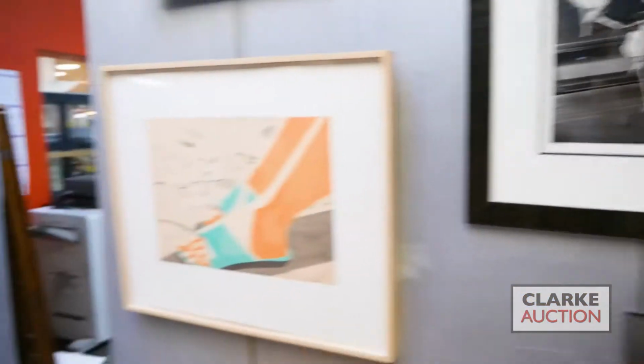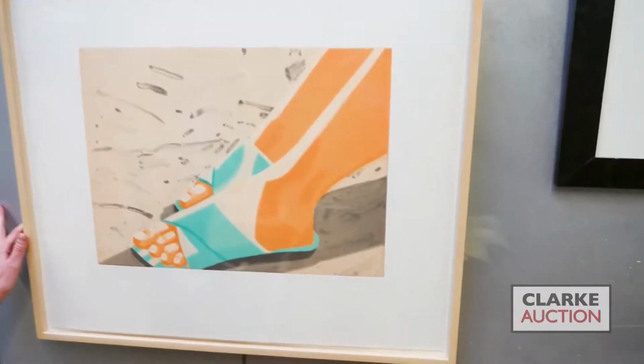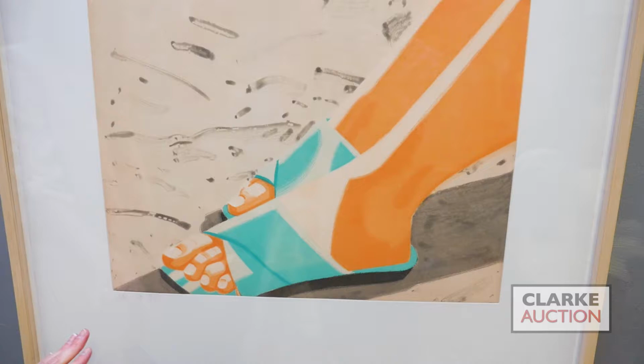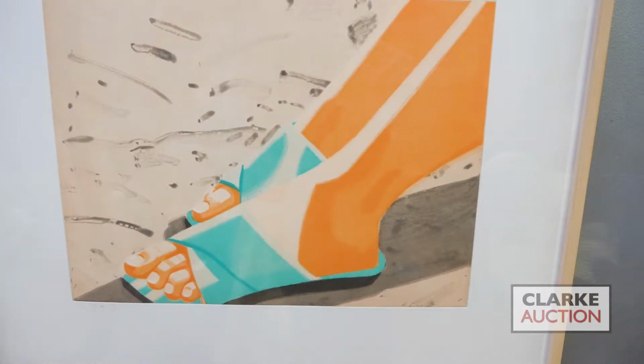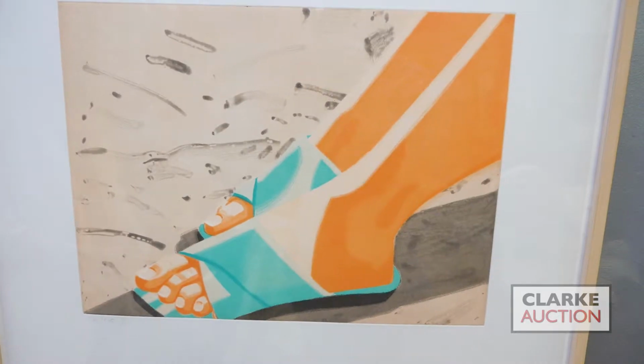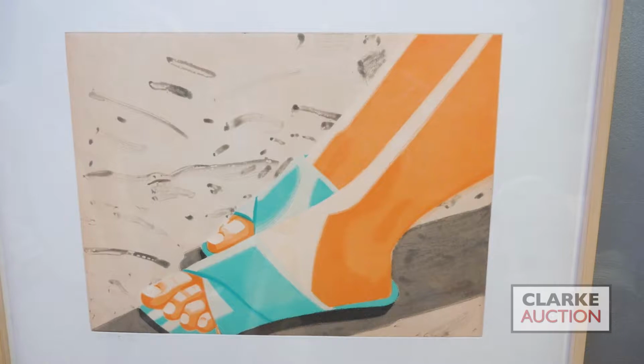And I mentioned works by Alex Katz, so I'd like to show you one such work, not a portrait, but an unusual depiction of beach sandals. So this is from a low edition of 60. It's an aquatint and spit bite in colors, beautiful, clean condition, from the same estate as I mentioned as the Chuck Close, and this is being offered at a $2,000 to $4,000 estimate.